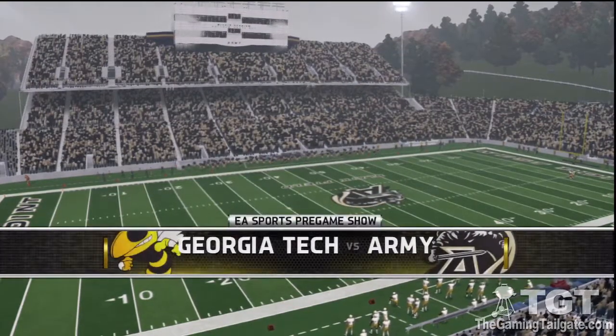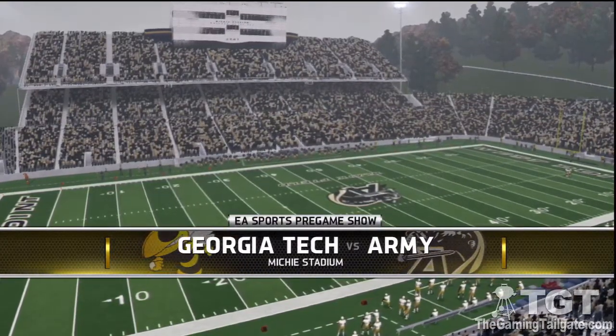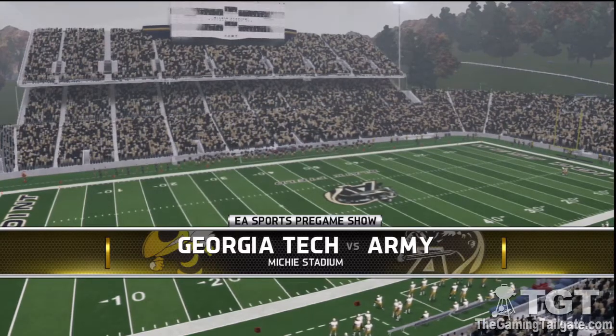Here at Michigan Stadium, that's as rich in history as just about any other venue in the country. And now let's head down to the coin toss.